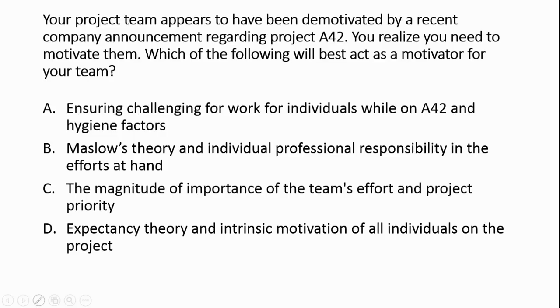Let's see D. Expectancy theory and intrinsic motivation of all individuals on the project. So when you think about expectancy theory, people put in hard work and they expect to be rewarded because they're putting in that work, right? So I don't know if we can say that we can apply that to all individuals on the project. The word all kind of disqualifies this one. It says expectancy theory and intrinsic motivation of all individuals. Well, not everyone is intrinsically motivated. To be intrinsically motivated is to be self-propelled. So that sounds bogus to me.